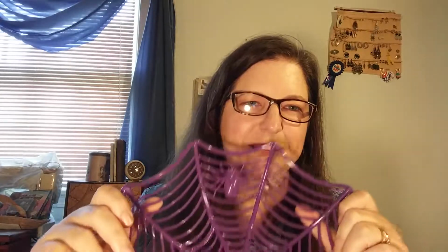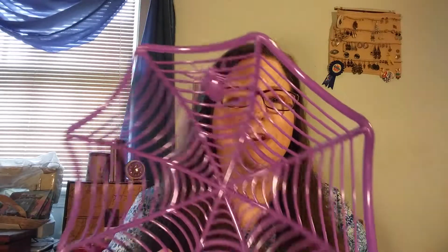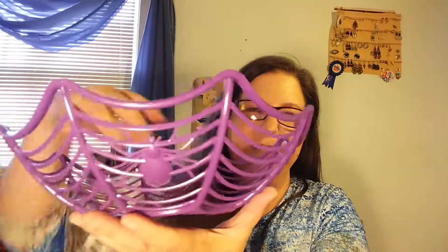And then another thing, this doesn't look really practical, but I guess it's a bowl that's like a spider web with two spiders on it. They had different colors. They had black and orange, but I thought the purple was the coolest looking one. It's a little bendy on these parts, but part of it feels hard and part of it feels rubbery. Maybe you could put tissue paper in there or put another bowl inside of it. I don't know what you could do, but look at it.